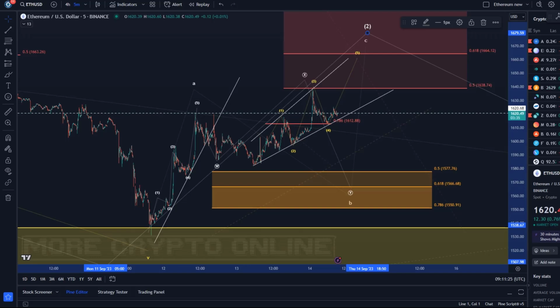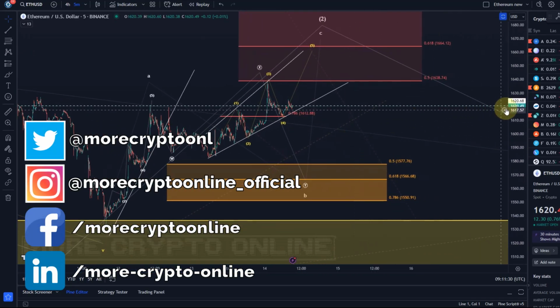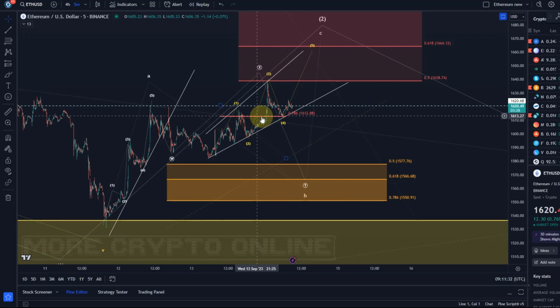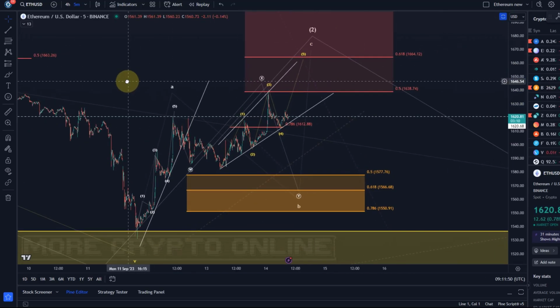Focusing here on the microstructures because we have some interesting developments. We had a breakout point at 1612, 1613 and then 1620. That did lead to quite a bit of a spike, and price is currently retesting that 1613 one from above. So it could suggest trend continuation, at least one more high. Let us untangle this movement.